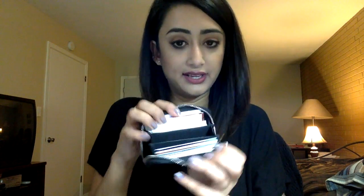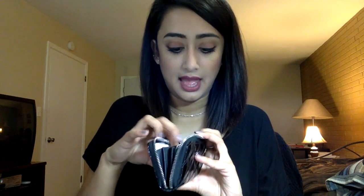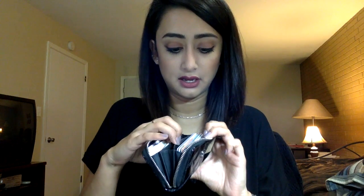So I wanted to show you what it looks like when I have it up and running, just because you can kind of see how I've organized it. So I put all the coins in the middle, and then on one side, it's not as organized actually as I thought it would be.